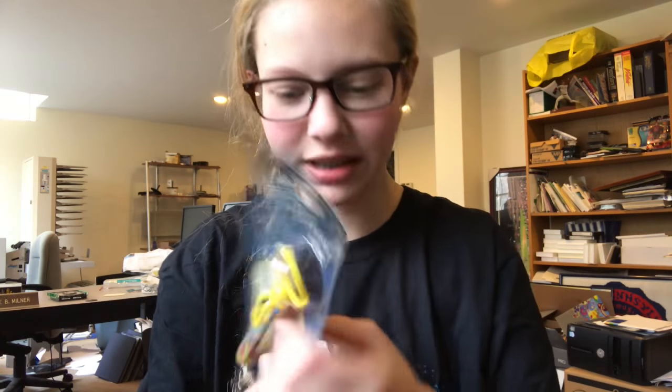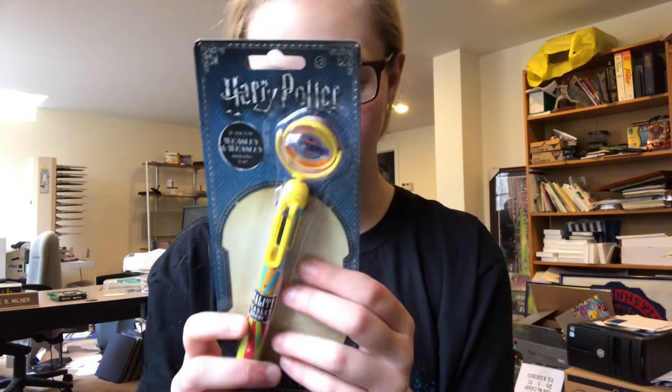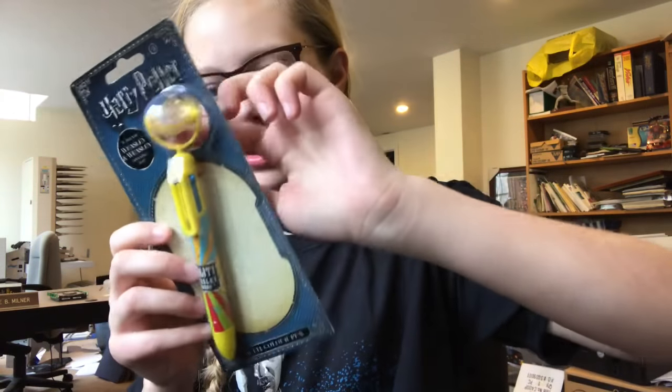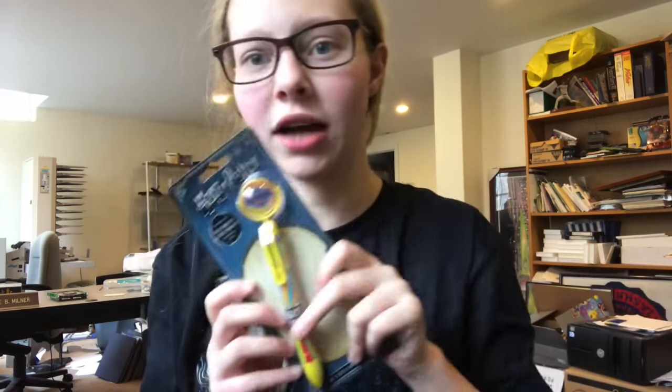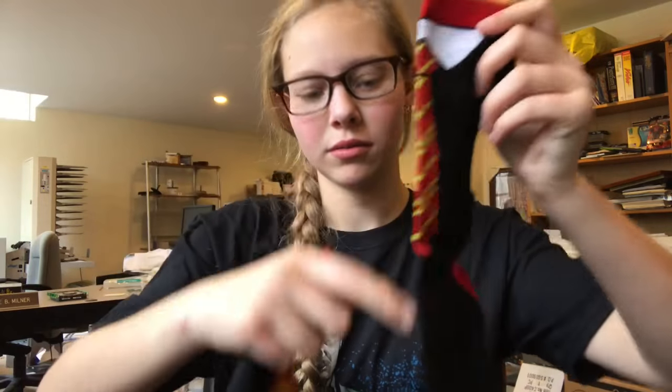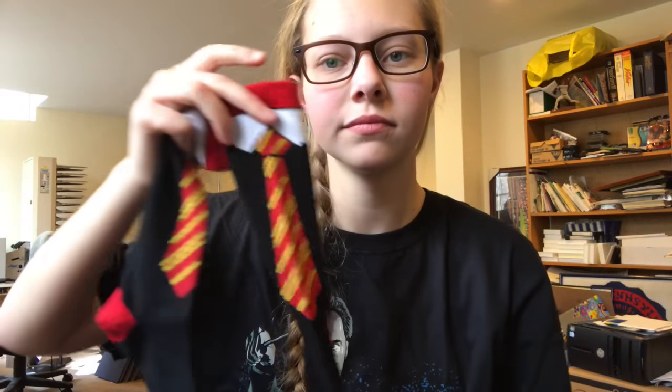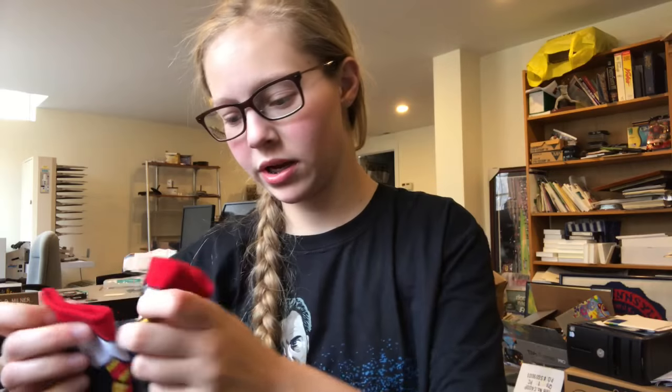Let's go with this. Harry Potter Authentic Weasley Spinning Top. I don't want to take it out of the package, but it's like a pen and stuff. This is so cool. Open these. These are socks. Bow tie socks. They're cute to wear, and of course, they're Gryffindor colors, which I love. I am a Hufflepuff, if you are curious, and my Patronus is a hummingbird.